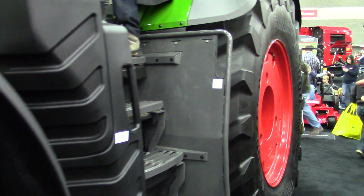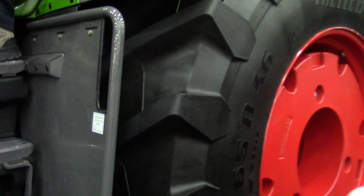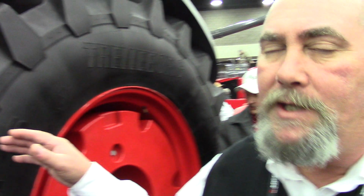Big footprint on the tractor back end here. Okay, you can see wide open steps. We'll come to that in a little bit here. The tractor itself is, of course, using the next generation of the Fendt continuously variable transmission.